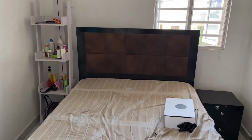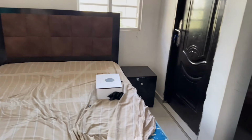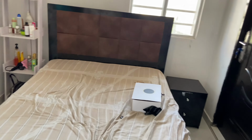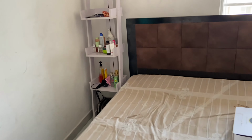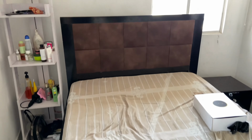So guys, this is what it looks like. The shelf on the right hand side, the drawer on the left hand side. Now the only downside of this, let me show you guys, is this socket. Now I can't use it, automatically useless. But aside from that, I have another socket just behind this one, so I think I'll just use it. But I think it looks good, and then I can put a flower vase somewhere here.